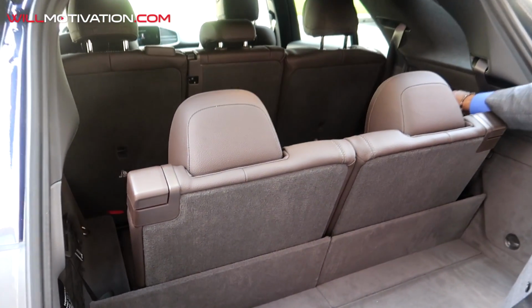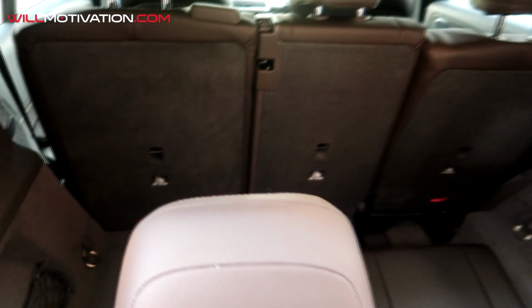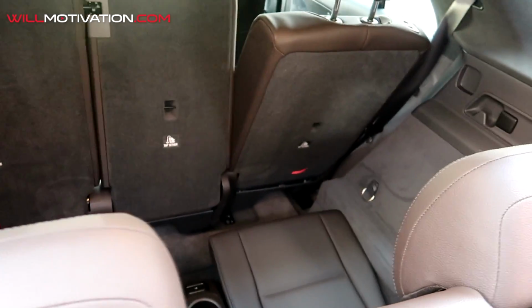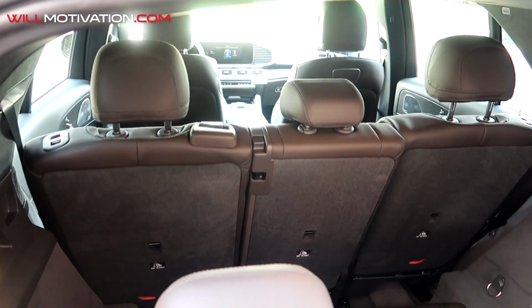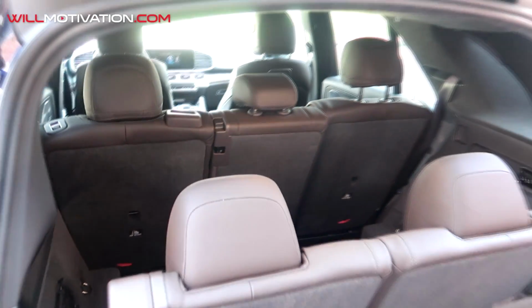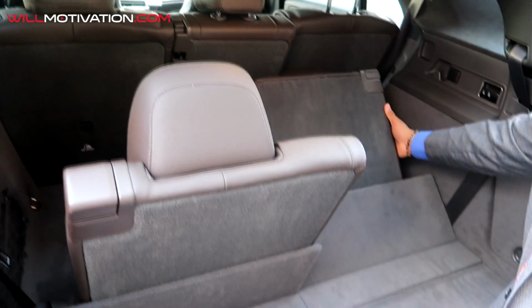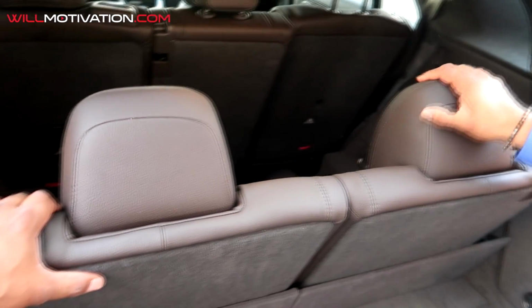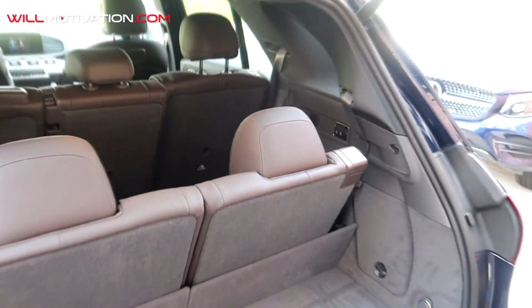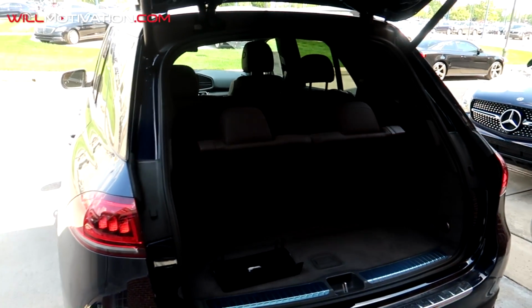One of the options on the GLE is a third row seat, and believe it or not, it's actually got some space back here. And you got the power middle row. Oh man, that's sick. You hit this button, it makes the whole thing disappear. Okay. Open it back up. Look at the color of this leather, man. It's got that espresso material. I like that, man. You guys gonna have me coming out of here with an SUV.